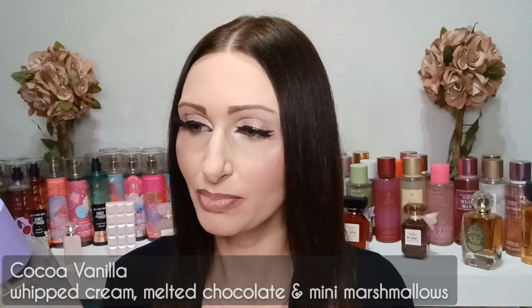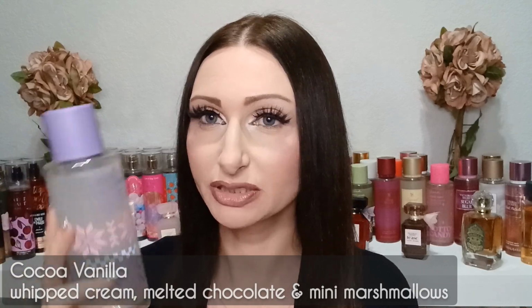But this one right here has fragrance notes of whipped cream, melted chocolate, and mini marshmallows. This was the Cocoa Vanilla one from the winter collection. I do really like the packaging on this, but the scent just wasn't my thing. So I'm going to declutter this one.